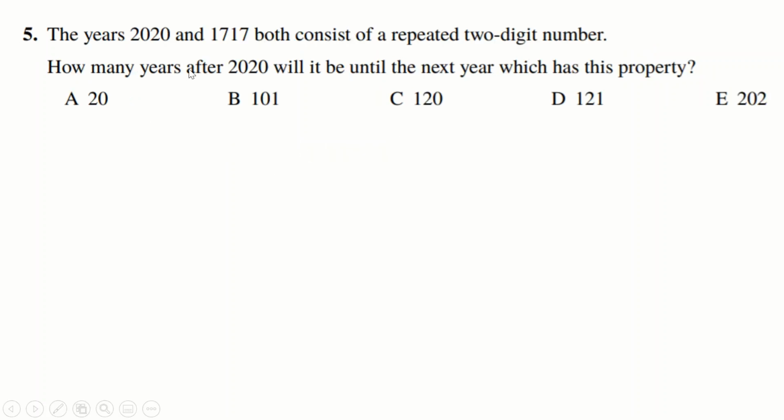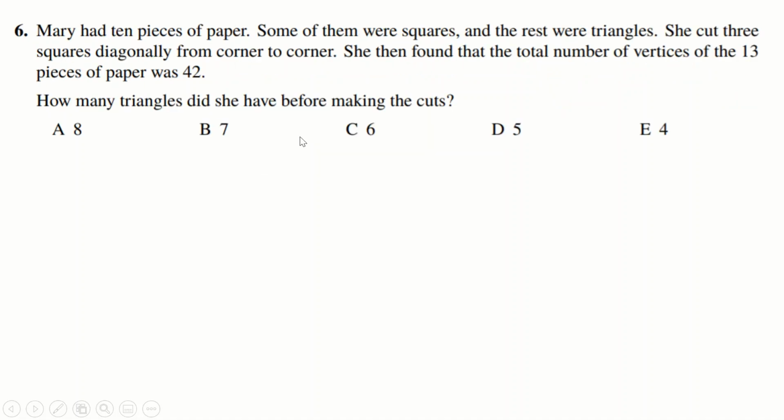Good. Question number 5. I'm a bit confused about this question because I'm not sure whether it's not obvious that this is the next number that does this, and is it also not obvious that that's 101 years after that? I'm a bit confused. Anyway, question number 6.